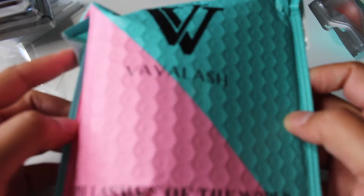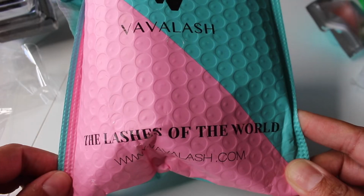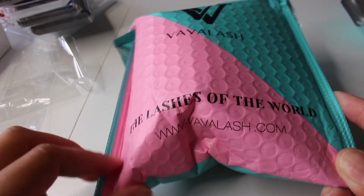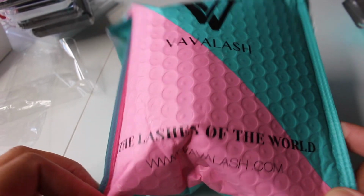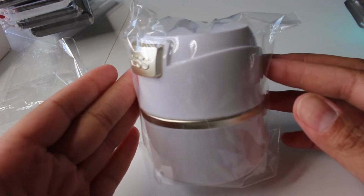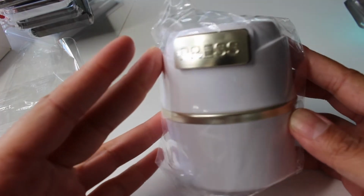I wonder what's in here. This is Lashes of the World, and they have their website, www.VavaLash.com. Yeah, this is cute. I like the color. Oh, nice. The glue storage. You keep your glues in here so that they last long.